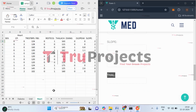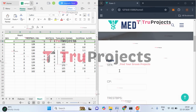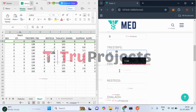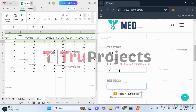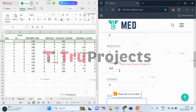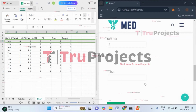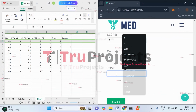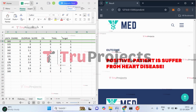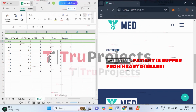So for that, let's open the test cases of heart disease. Let's use the first test case. So we have to give the input. The sex value is 0, CP is 0, rest BPS is 124, FBS is 0, rest ECG is 1, Thalach is 163. Exang value is 0. Old peak is 0. Slope is, sorry, 2. And next we have CA value as 0. Thal is 2. Now click on predict. So based on the given information, we got the prediction that positive. It is a positive case where the patient suffers from heart disease. So the application has correctly predicted by the given input.